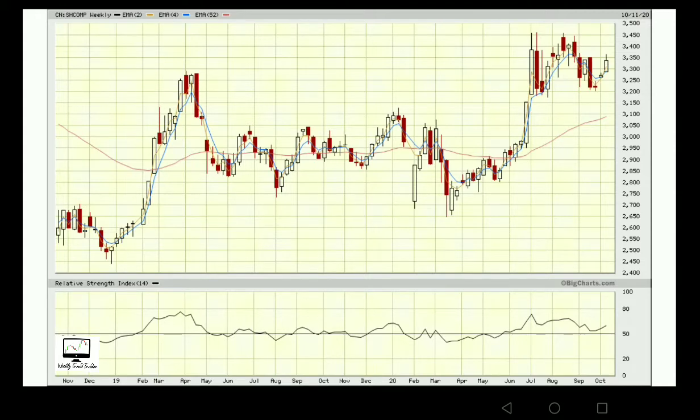But what's going on now? In the last 2 weeks, the Shanghai Composite is trying to make a move to the upside. Look at the rising 52-week moving average. This market is trying to move to the upside. We closed last week at 3,350. Also, take a look at the RSI. The RSI has managed to stay above the 50 since the summer.